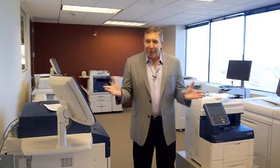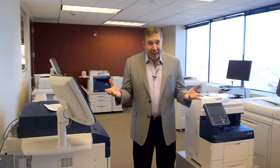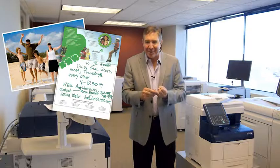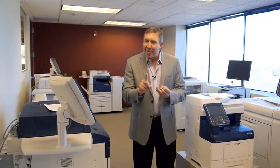Wouldn't it be great if you could turn off your printer after hours or on the weekends? Or even better yet, if you could just turn off color after 5 p.m. With user permissions, we allow you to do that. Hey, it's awfully tough to print vacation photos and Girl Scout flyers when you don't have color. Xerox, a printer company that's trying to save you money.